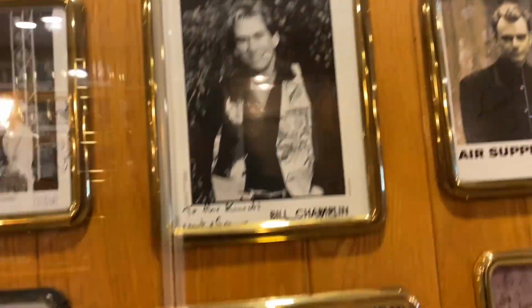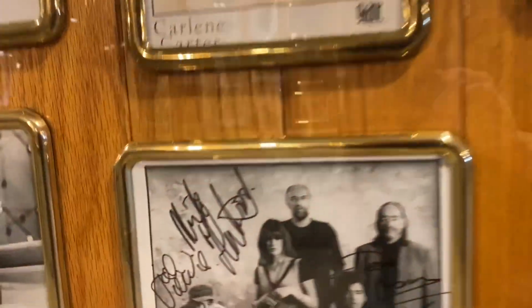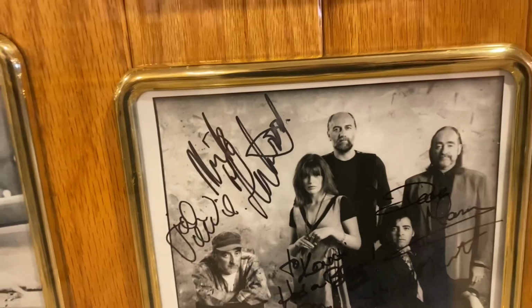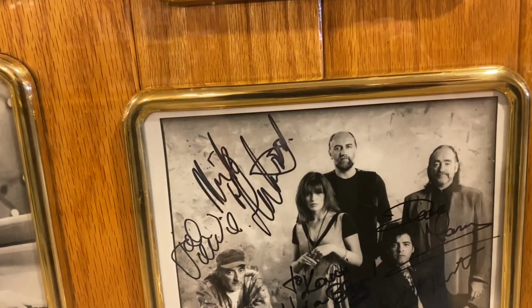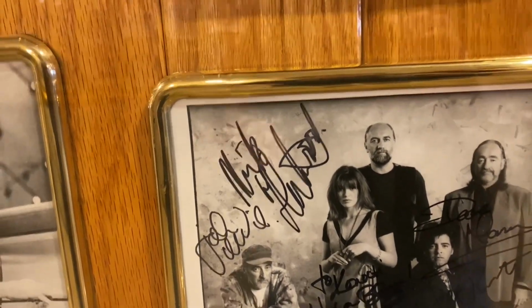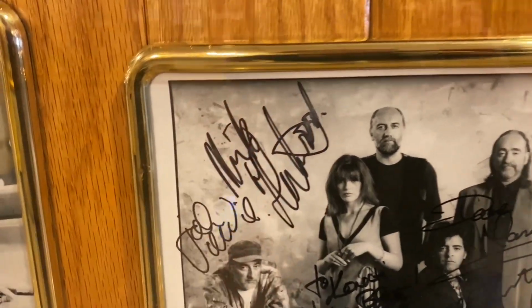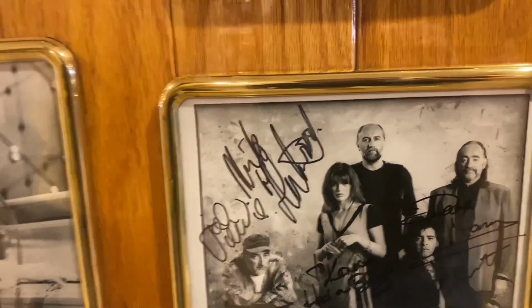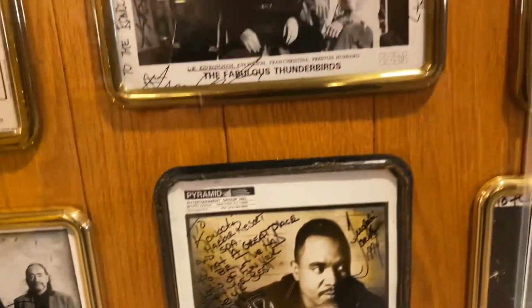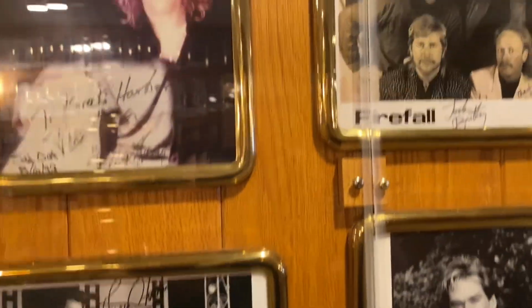Let's see. That does not look like Stevie Nicks. But then, I don't know, maybe it's before Lindsey Buckingham and Stevie Nicks. But is that Christine McVie? I don't know. It's the other people for sure. So hey, come here and be where people used to be.